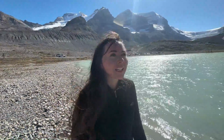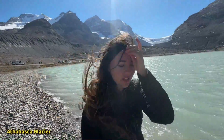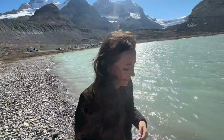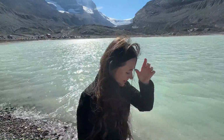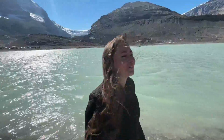It's just rock, ice, and water. That's the Athabasca Glacier behind me. You can take tours out there from the Icefield Center, across the street there. It's so windy here. I don't know if you can hear me. Look at the color of this lake from the glacial silt. It's so beautiful.